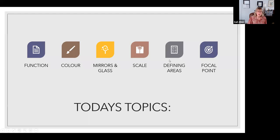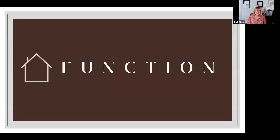Today, we're going to talk about just a few of the things that are important when you're considering decorating a small scale home. The function, not only the function of the home as a whole, but the pieces that you're putting in it, how you're using color, mirrors and glass, the scale of the items that you're putting in the home, defining the areas in the home, and also a focal point.